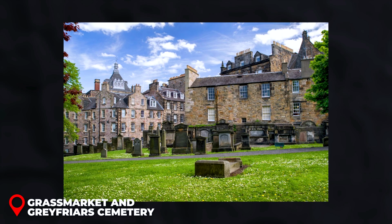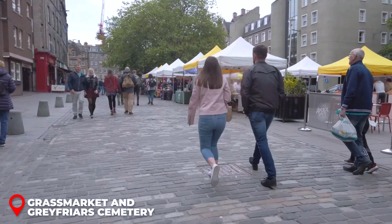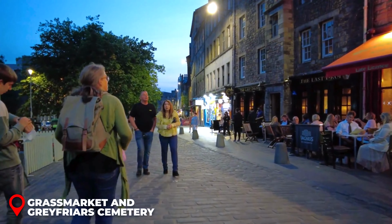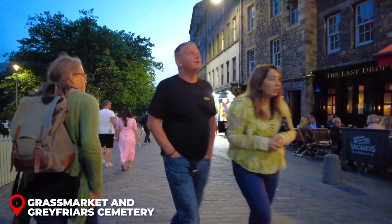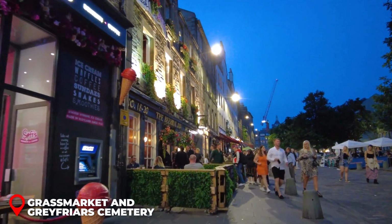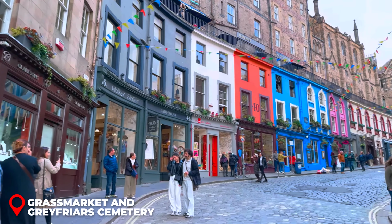Grass Market and Greyfriars Cemetery. Alright, let's wrap up our first awesome day in Edinburgh with a visit to the super cool Grass Market area. This place is just perfect for hanging out in the evening. It's full of life, and there are plenty of pubs and restaurants where you can grab a bite or have a drink. Grass Market isn't just about food and drinks, though.